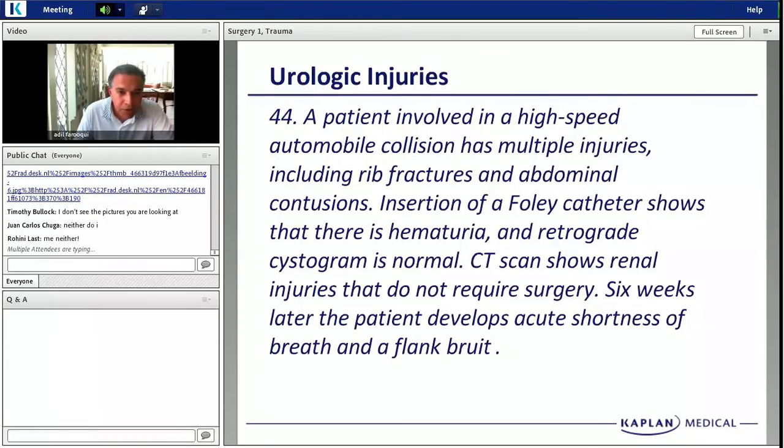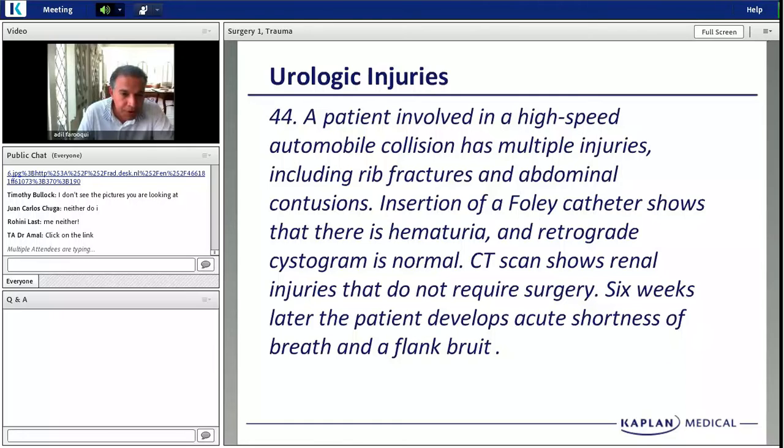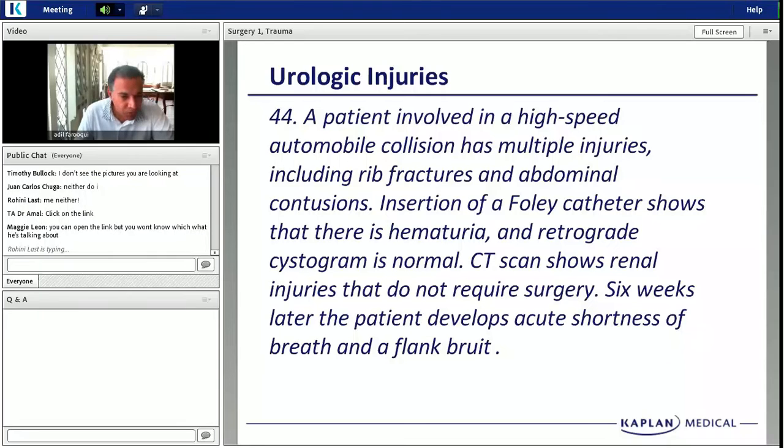Anyway, so a patient involved in a high-speed automobile collision has multiple injuries, including rib fractures and abdominal contusions. Insertion of a Foley catheter shows that there is hematuria and retrograde cystogram is normal. CT scan shows renal injuries that do not require surgery because there was nephrogram positive. 6 weeks later, the patient develops acute shortness of breath and flank bruit. What has happened here, guys?